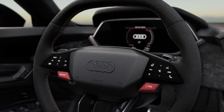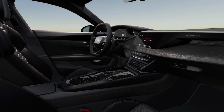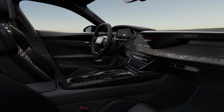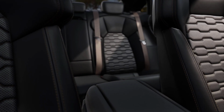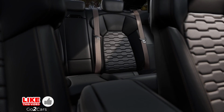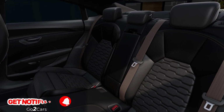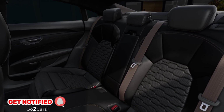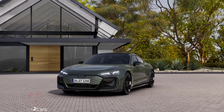Performance. The base model, renamed the S e-tron GT, now produces 670 horsepower, 500 kilowatts. The RS e-tron GT's power increased to 845 horsepower, 630 kilowatts. The new RS e-tron GT performance delivers 912 horsepower, 680 kilowatts, making it Audi's most powerful model.